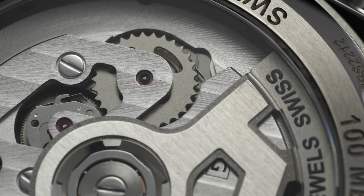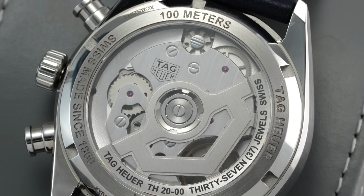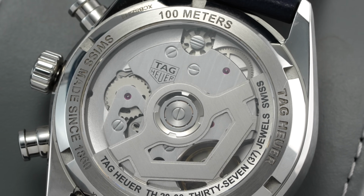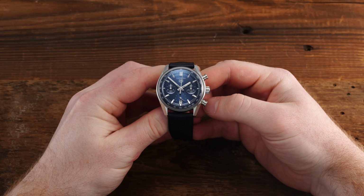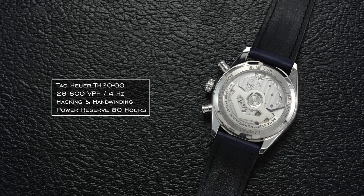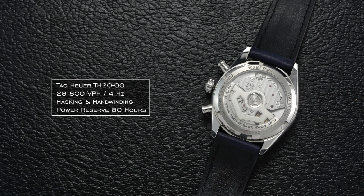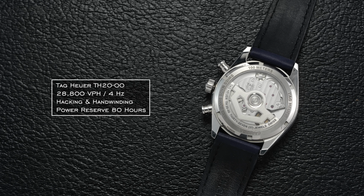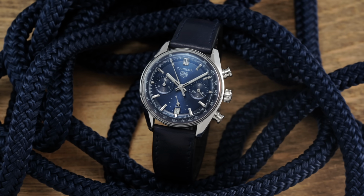Looking beyond the Geneva waves on the central bridges and the few polished bevels, the movement is finished in a rather straightforward manner, done to a more utilitarian degree, enabling view of the column wheel easily. As you'd expect from a column wheel vertical clutch caliber, chronograph operation has positive tactile feedback and feels precise at the pushers. In terms of general operation, again, 28,800 vibrations per hour, 4 Hz, it does feature hacking and hand winding, hacking stop in the second hand when you pull the crown to the farthest position, and a power reserve of 80 hours.